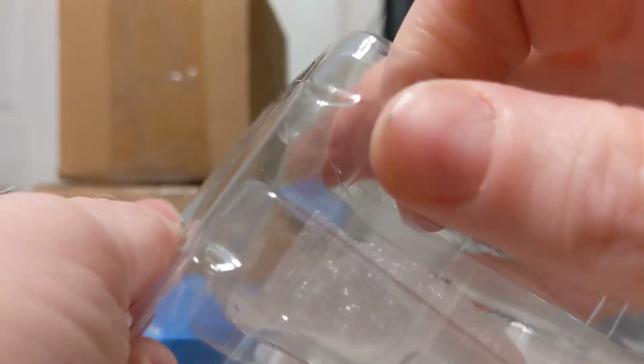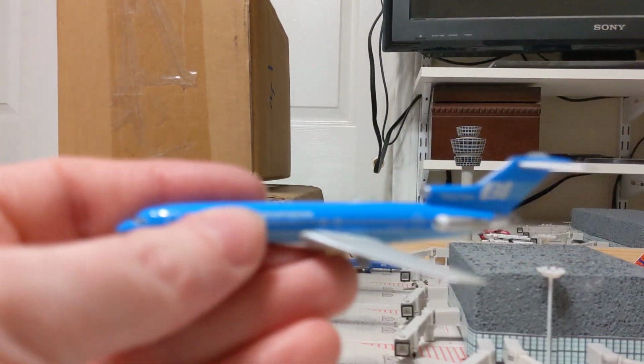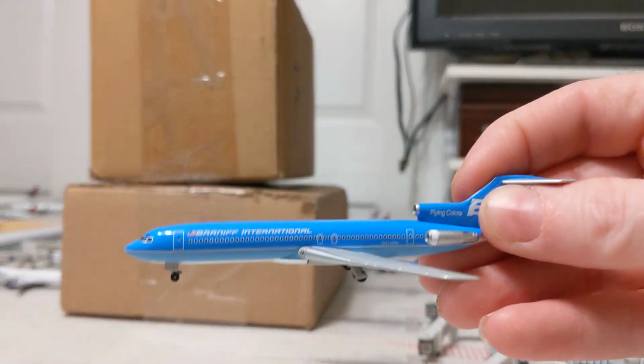Alright. Well, okay, so let's put. Oh my goodness. Took a little doing there. Alright, so let's put. Take a look at the model here. Alright, guys. Not focusing terribly well. There you go.